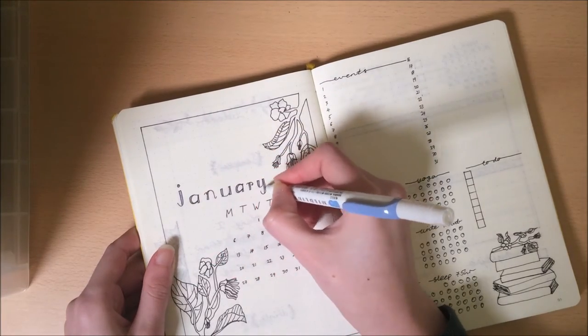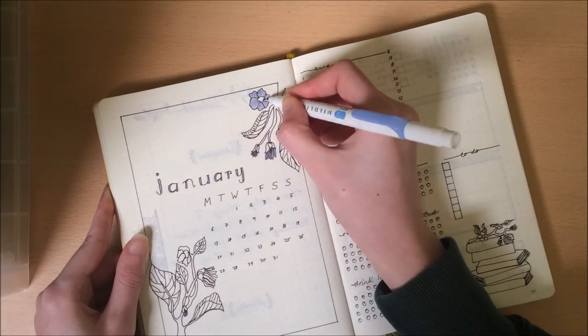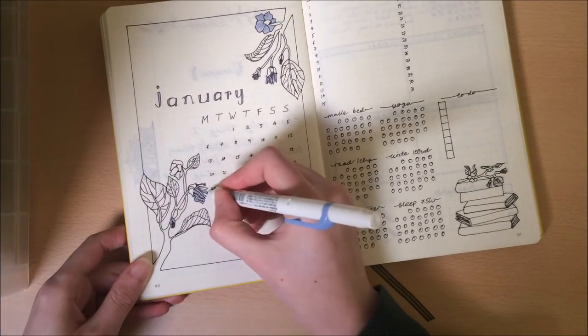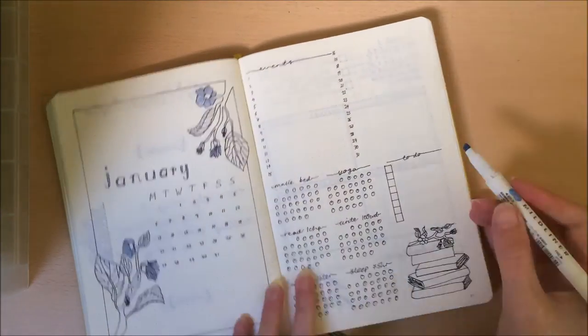Done, so just going back in with a dark blue mud liner highlighter to colour in just very small bits and pieces to give some sense of colour and to actually add to the minimalistic theme.